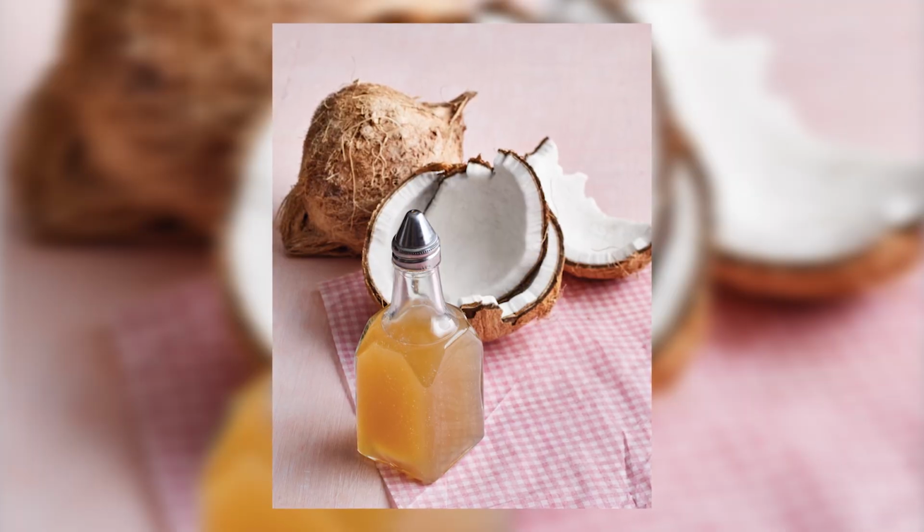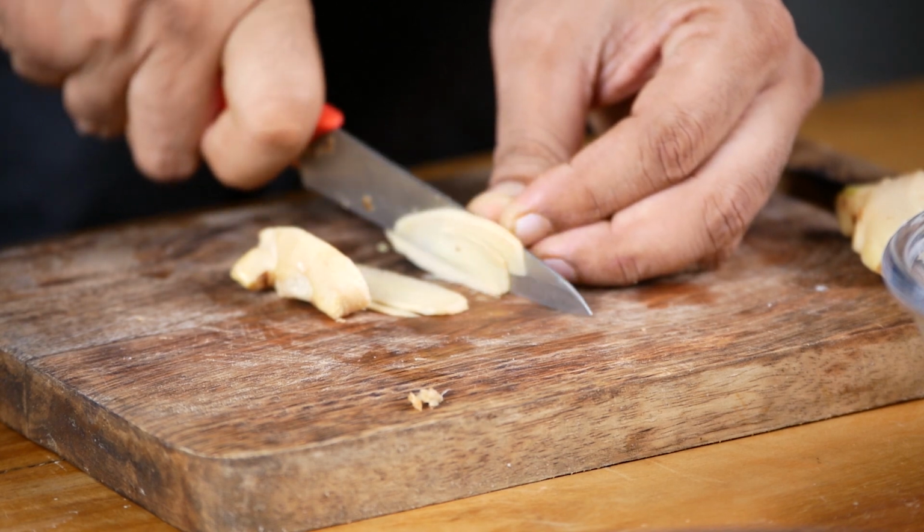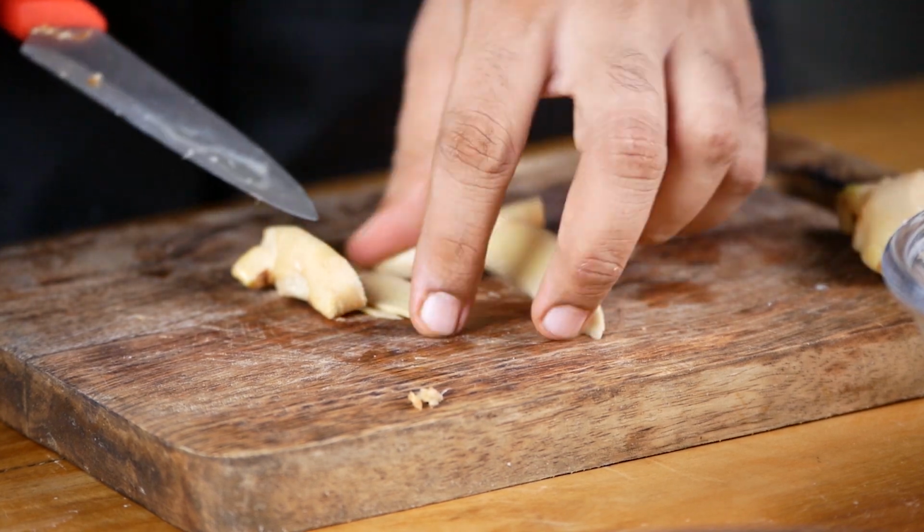In the traditional recipe, rice vinegar is used, but you can use apple cider vinegar or any other affordable, locally available vinegar. I'm going to use coconut vinegar, which is most affordable and commonly available vinegar here. It's just slightly on the sour side. For this pickle, ginger needs to be very thinly sliced.